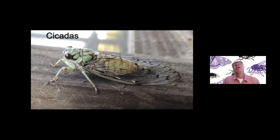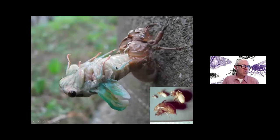It's more like if you take a metal can with the lid taken off, and if you press on the end, you can make that little whack-a-whack-a sound out of the metal. It can do that a million times a second. And that's how it makes that really loud sound. It has a similar structure on its thorax that it can rattle.